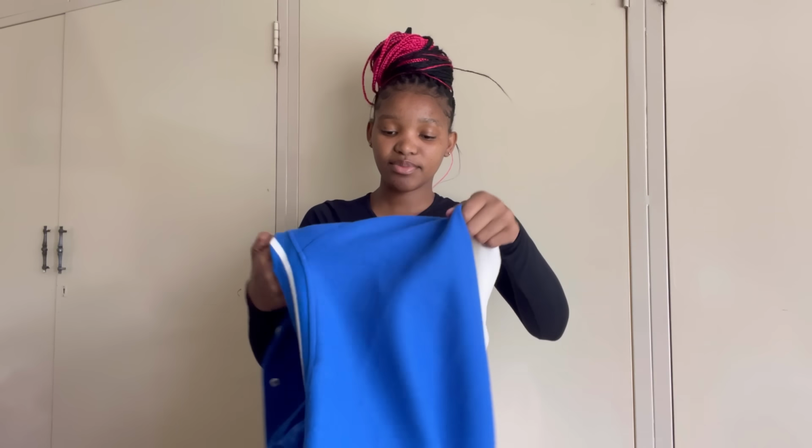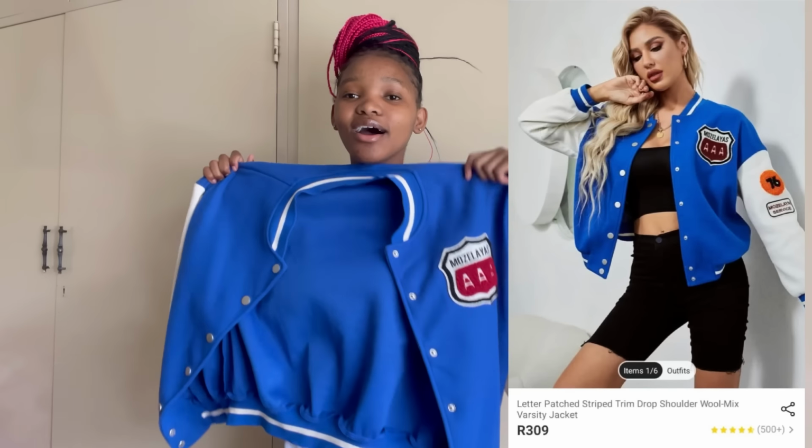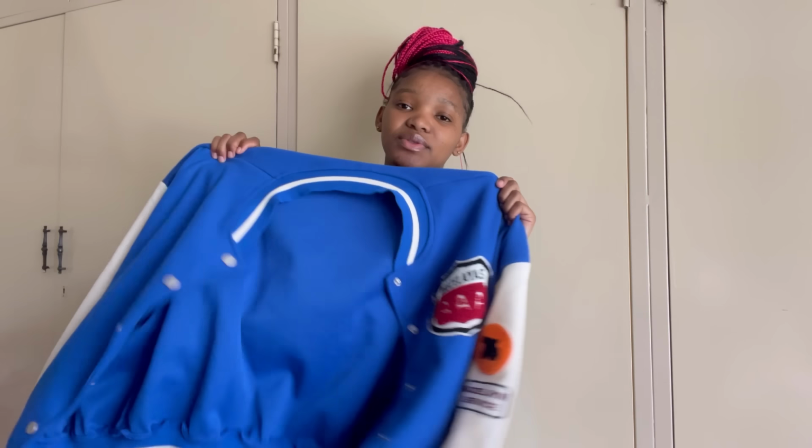Next up on my Shein box is this pretty baseball jacket. I forgot to say the prices. I'll just write them on the screen, I'm sorry. But this one, how much is it? 300 and something. This jacket was 300 and something. And I already wore it. It is so pretty.